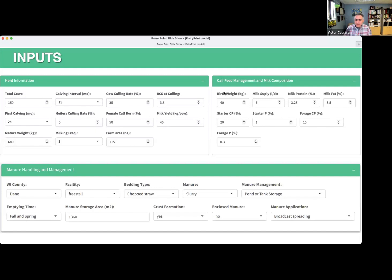Same way for the calf feed management, some important key performance indicators or data points need to be there. Like, for example, the starter: what level of protein, what level of different percentage of nutrient requirements are in that feed. And on top here, we will have as well milk protein and milk fat percentage that is expected on the milk composition of the farm.